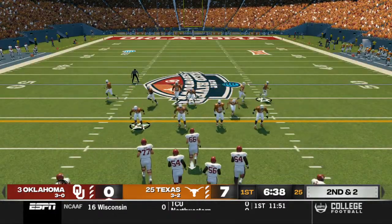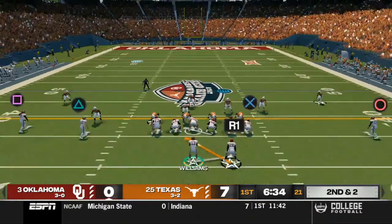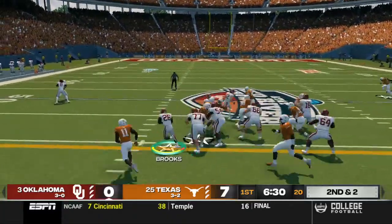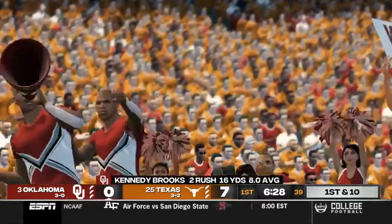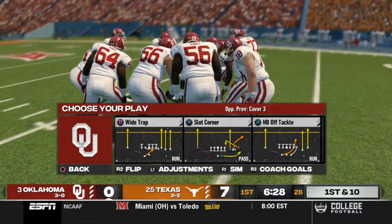Second and 2. Ball on the 37. Gains his way to the 49-yard line. Super effort by the tailback to pick up a nice gain and a first down. He's really a good-looking ball carrier.